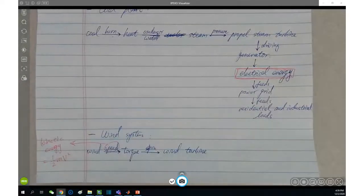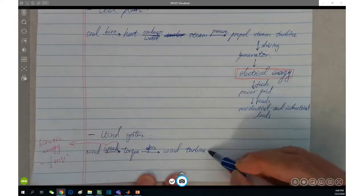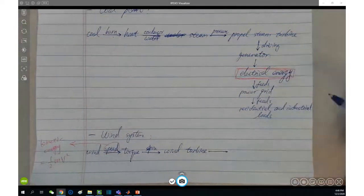Exactly. Okay. So essentially, the wind energy is kinetic energy from the speed of the wind. This is the very beginning source. And this provides a torque which spins the wind turbine. Then the rest of the story is pretty similar to the coal plant.